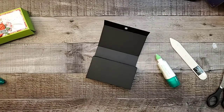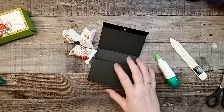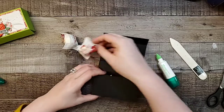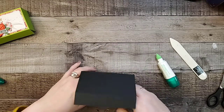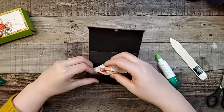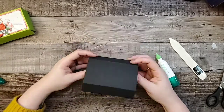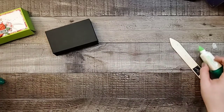So now I could go ahead and stick in my little coconut chocolates. And 3 of these will fit in here. They're pretty good size. They're pretty wide, so that's why I decided to make the box just a little bit wider. Now they don't want to stand up, but there you go. And again, a little gift card could fit in there as well. Alright, so we'll set that aside.